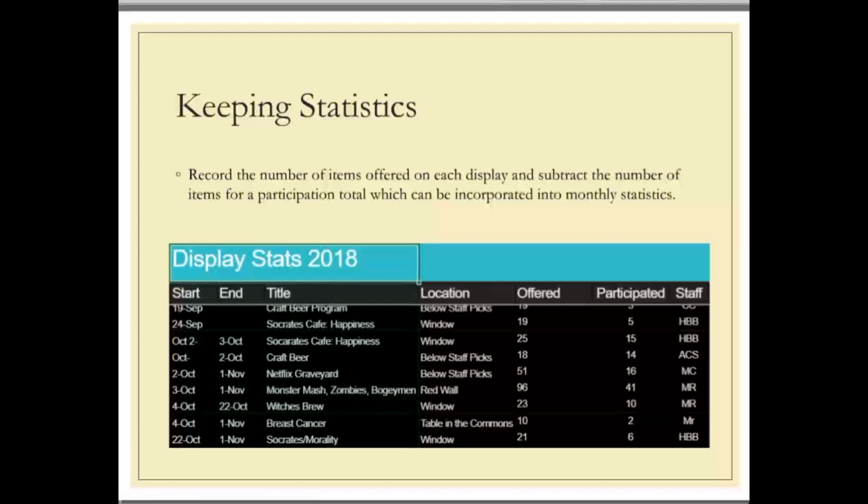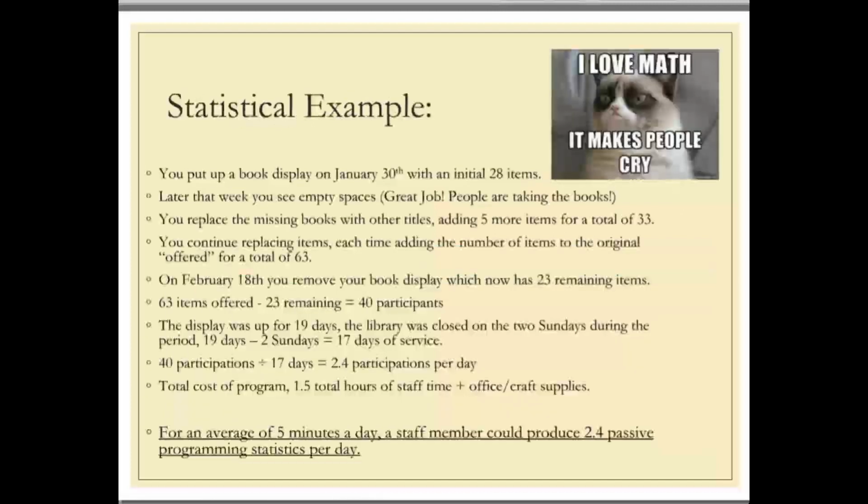As long as you're keeping track of how many items you're putting on display, when you take the display down, just subtract the remaining items. That way you can say, okay, we had this many displays during this month, and this many displays generated this many passive program participation statistics. Your boss might really be into it. If you really need a good reason to do more with your book displays, to use them more proactively, or to create guidelines or a responsible person for your book displays, this statistical example is really powerful if you take it to the boss.